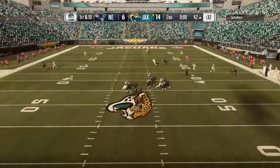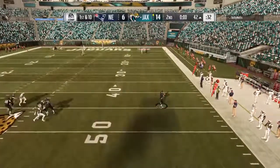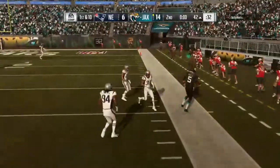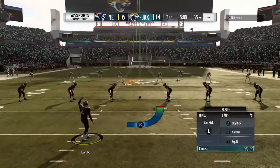A final shot before half for Bortles. Flushed out right. Got some real estate inside the 30. And he is out of bounds, but not before he's inside the 30. That's it for the first half. 2 more quarters to go. We'll have plenty more to see after the break.